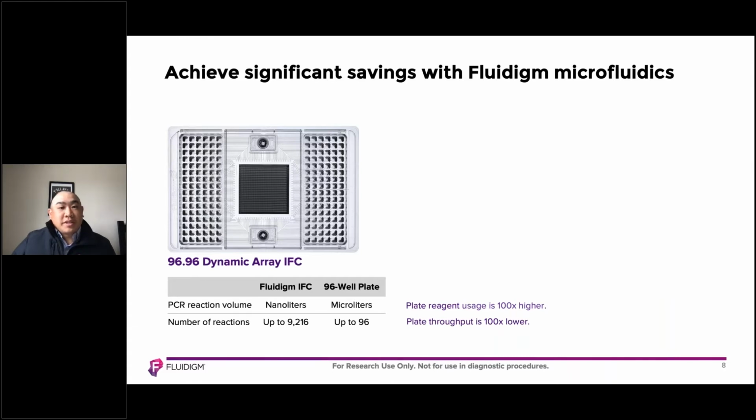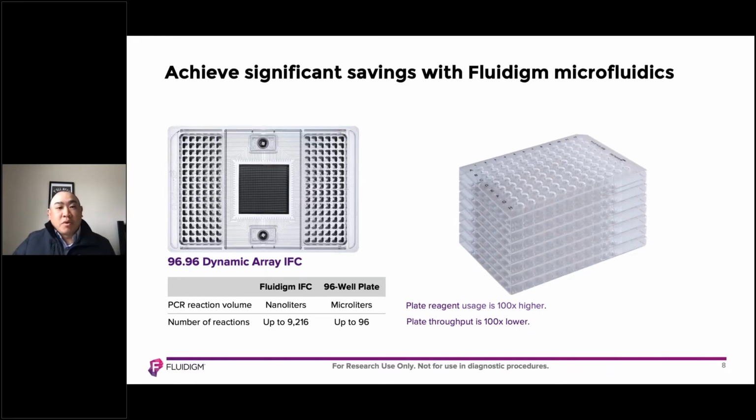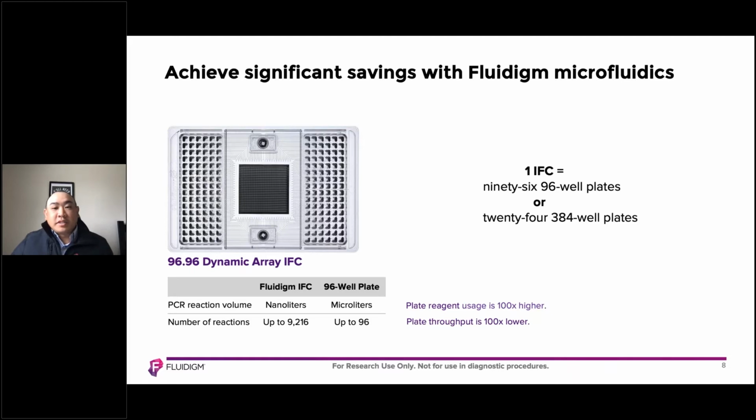Utilizing microfluidics also saves labs time and money when running PCR studies. When comparing a traditional 96 well plate to our 96.96 dynamic array, the traditional method uses significantly more reagent and requires much more time in order to achieve the same level of data throughput as the IFC. Data throughput from a single IFC run is the equivalent of 96 well plates or 24 384 well plates.